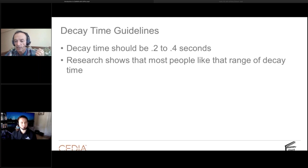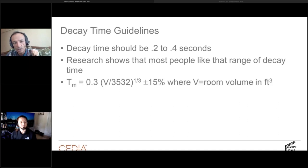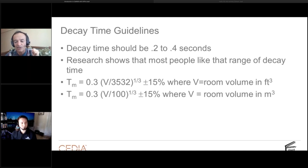Interestingly enough, research was done on this, around 30 years ago, if I remember right. A bunch of researchers gave a bunch of listeners a bunch of music and a bunch of rooms and said, do you like this or that better? And it ended up with some statistics that show that most people like about the same range of decay, with a very good statistical relevance, a really tight curve. There is an equation available, both in the imperial system and the metric system, that shows what the target decay time should be given a certain room volume.